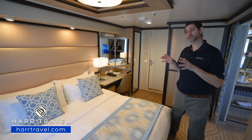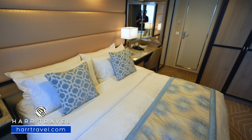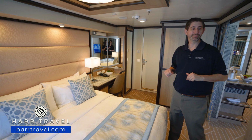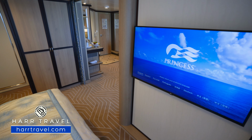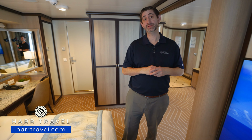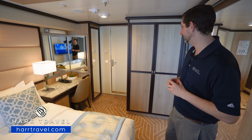You've got a nice large Princess Luxury Bed, one of the most comfortable beds at sea. You'll really enjoy it. And then on the other side, you're gonna have your other shelving unit, so you're gonna have storage on either side. Directly across from the bed, you find yet another large flat panel TV. I love that. You can have somebody maybe relaxing, taking a nap in here. Somebody can watch television in the other room, or if you want to watch two different things, especially if you're traveling with the family, that's a perfect option.